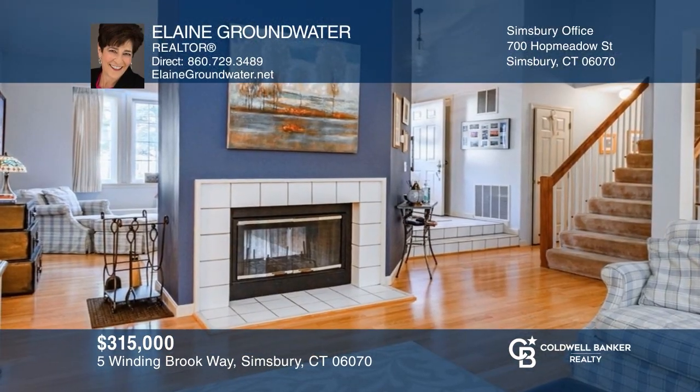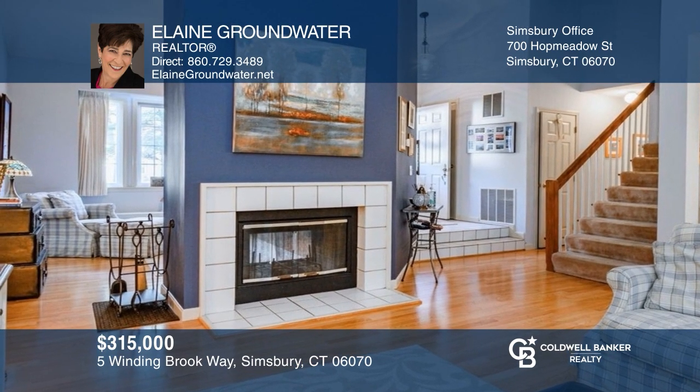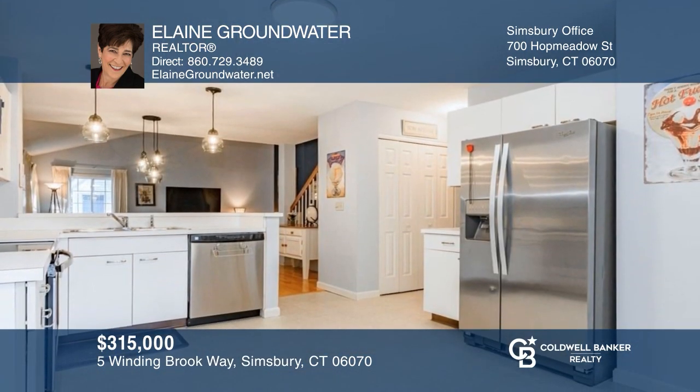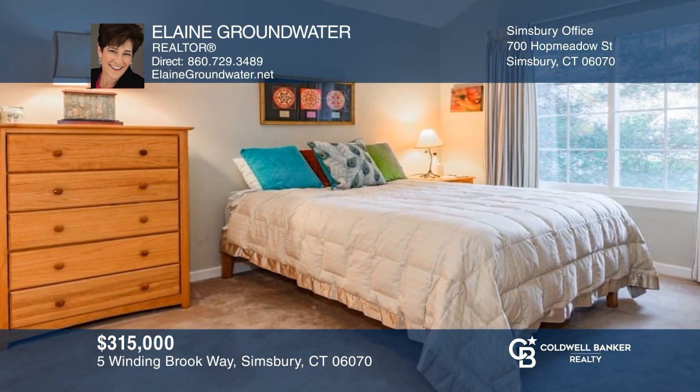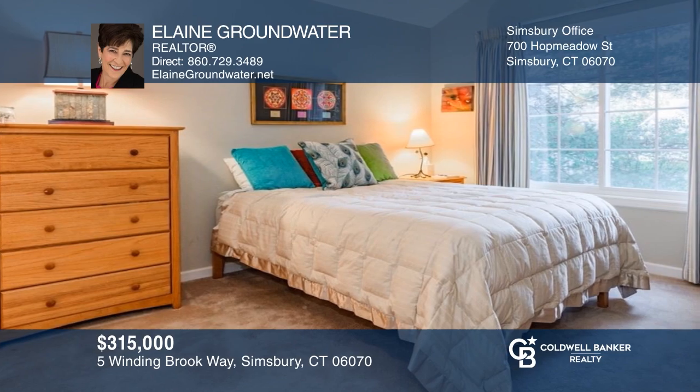This freestanding unit in Stratton Forest with a private backyard offers 2 bedrooms, 3 baths, and a sunny open floor plan. To see it yourself, schedule a tour with Elaine Groundwater.